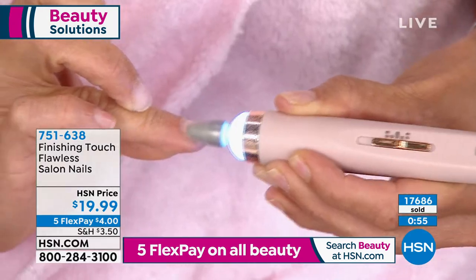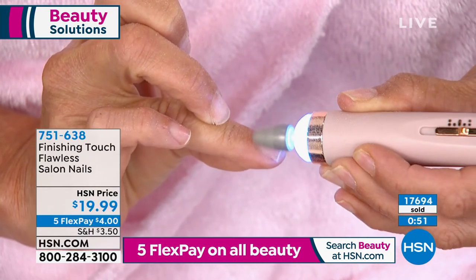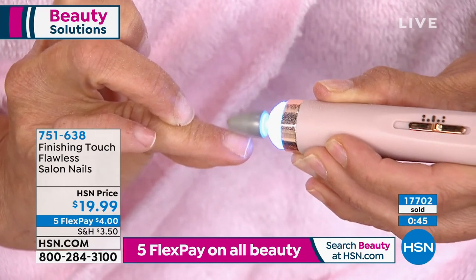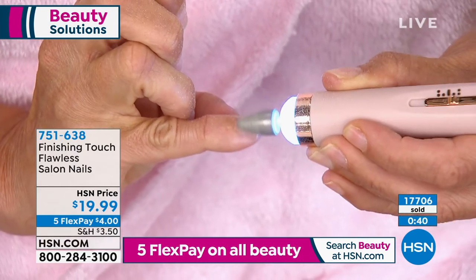By the way, the tips come in this beautiful box so that you can keep them labeled, clean, and separate. And speaking about clean, you're able to clean them yourselves with a little soap and water, the metal ones, you're able to wash them. You can even spritz them with alcohol.